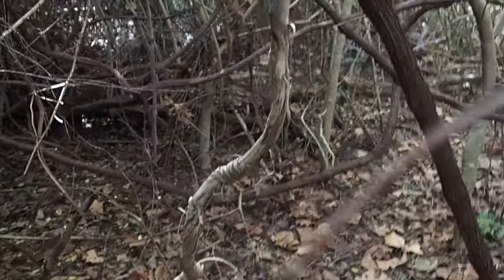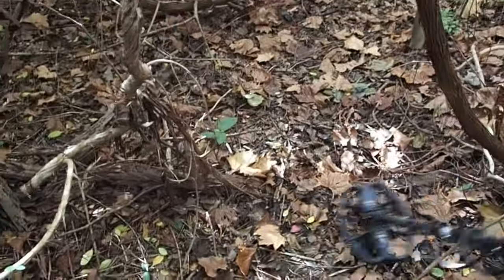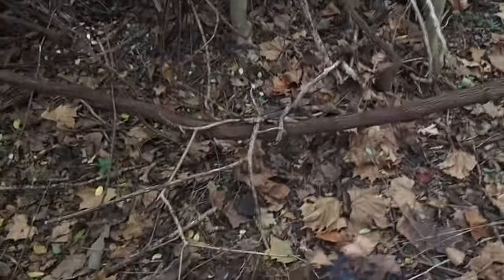Oh, this area right here. There's a lot of trash up by the road, so I know it's not a whole lot there, but it looks like a little bit of a path through here. We might be able to get through. We'll try it. Nothing in here right now, though.